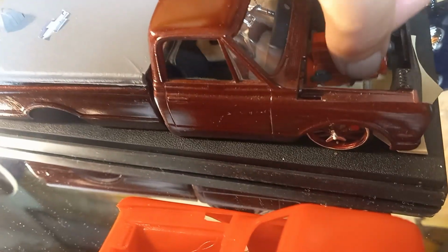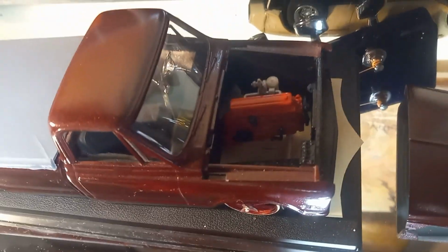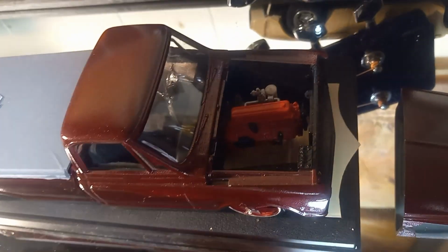So I am going to run a 6-cylinder in here because that's the way Dad wanted it, or would have wanted it. But I can take it out and I can interchange engines in this model because that's the way I'm engineering it.